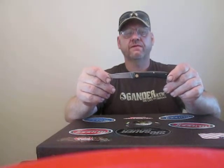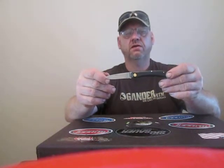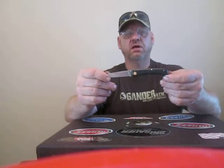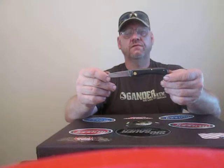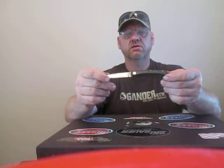So if you ever run into a Case Sodbuster or a Sodbuster Jr. like this one, and you collect and like pocket knives, why, try to pick it up. The ones that I've seen are fairly expensive as far as your vintage model knives like this one. You know, the ones I've seen run 40, 50 bucks. But it is a good addition to your collection.